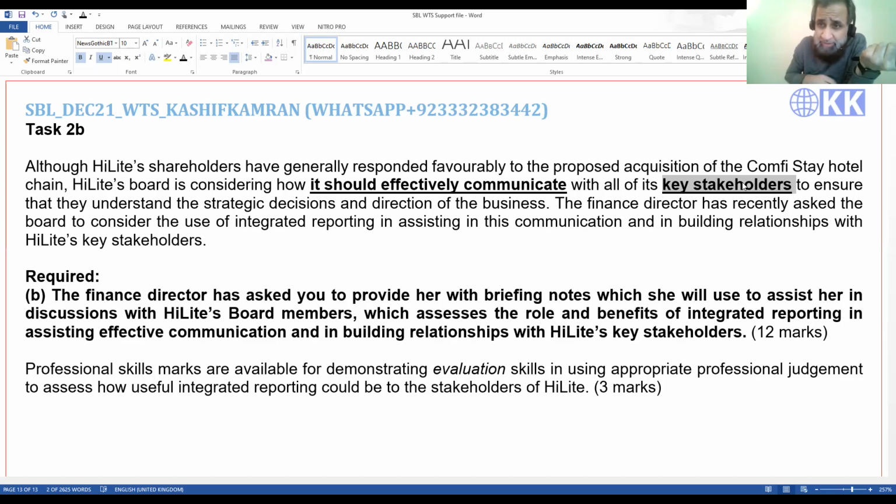So how should it communicate effectively with its key stakeholders to ensure that they understand the strategic decision? Which strategic decision? Have they taken any strategic decision in this question? The strategic decision is the acquisition of the Comfy Stay Hotel, and the direction of the business. Direction of the business means the future directions of the business. So you want to communicate with the key stakeholders in a very effective manner so that they understand your strategic decisions and the direction of your business.